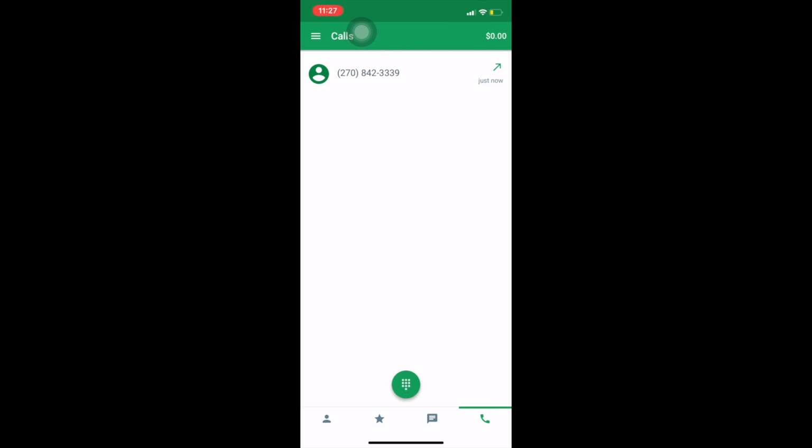So if you want to be able to make a phone call from your cell phone but not reveal your cell phone number, you will just use the Hangouts app on your phone and sign in with your Warren County Google account.